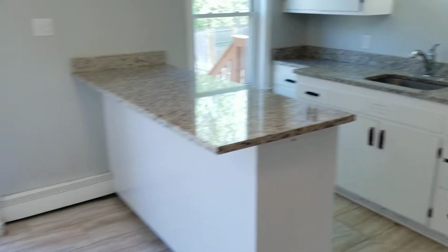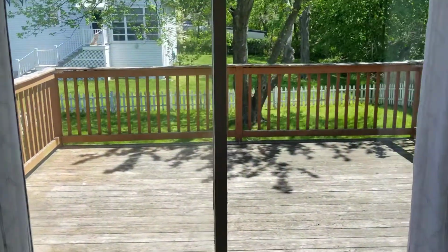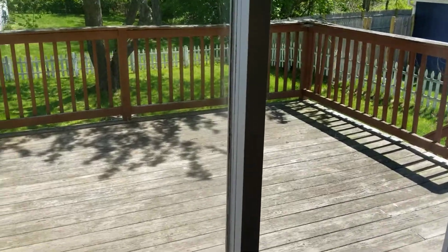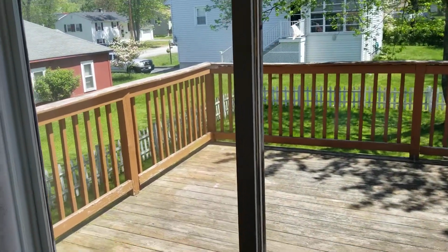Fantastic. One thing to note with the kitchen area is you do have the glass sliding doors that lead out to this nice small private back deck over here. Just a nice additional feature to have to this unit.